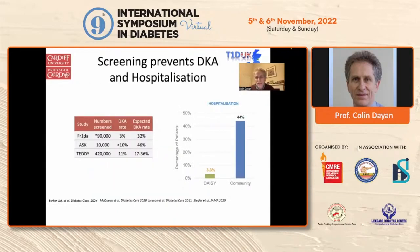But here are analyses looking at that effect on DKA and hospitalization rates. On the right, showing a dramatic reduction in the DAISY study from 44% to 3% admitted to hospital at diagnosis. And this is DKA rates across 3 different studies here, showing a drop of up to tenfold in the DKA rate, because the patients know what to expect.